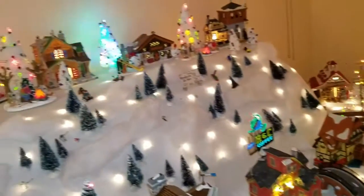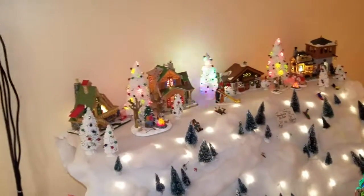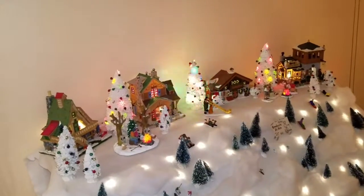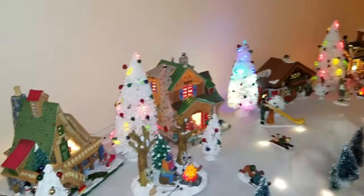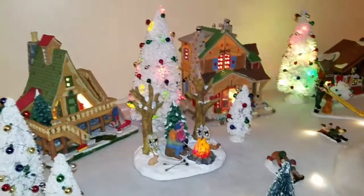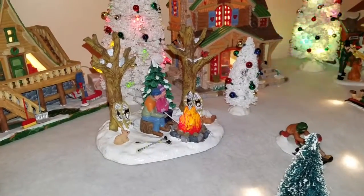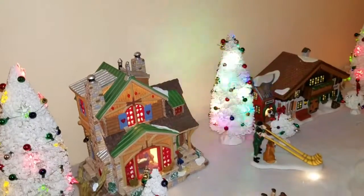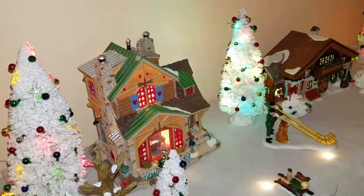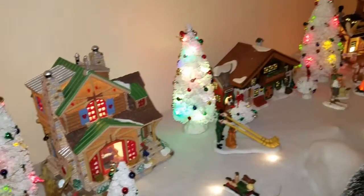And if we go up to the top of the mountain, there was a huge storm. All of the trees are covered in snow. So there's a little guest house with a couple of snowshoers toasting their buns. And then we have Grandpa's house right over here. Apparently him and Grandma got divorced and are living separately.